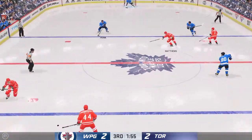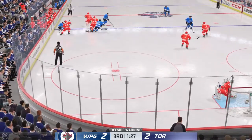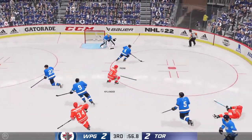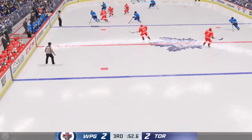One back. Dillon has control. He'll play that to Pionk. Up to Ehlers on the left. Hit there. Nylander picks it up for Toronto. Couldn't keep it in. Pionk gave it away. Mitch Marner. Here comes Toronto. Marner was taken down in a hurry. Pionk spins in his own zone. Still has the puck.